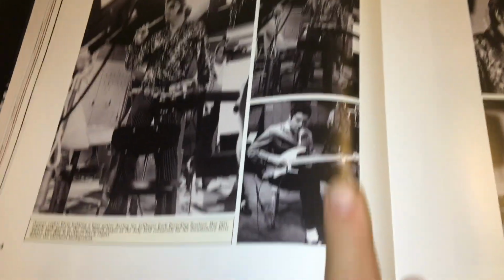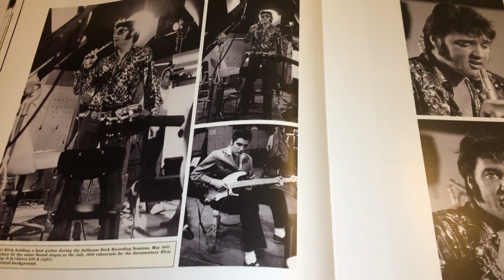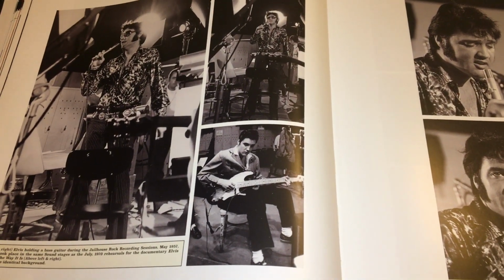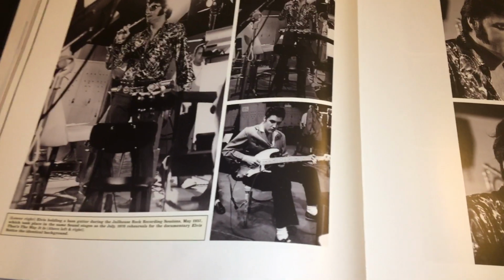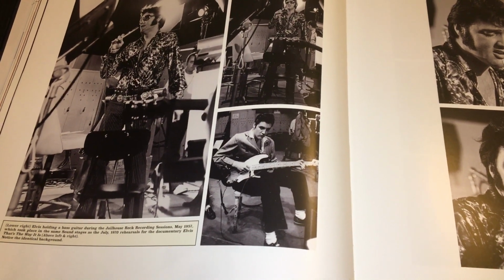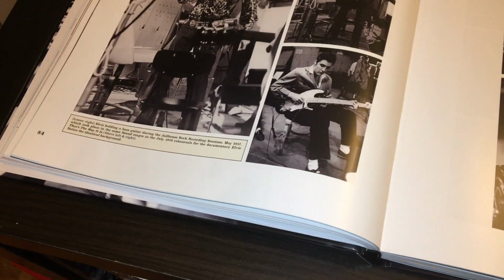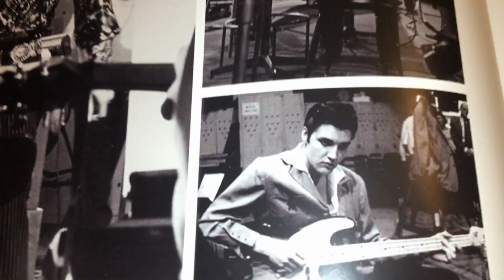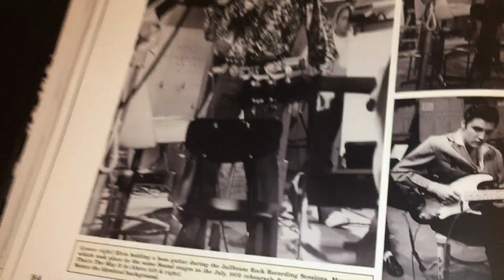That's a pretty common one. Okay, why is this picture in here? And now I gotta read it. Elvis holding a bass guitar during the Jaws Rock sessions in May 1957, which took place in the same sound stages as the July 1970 rehearsals for the documentary Elvis, noticed the identical background. Oh, wow. That's a spa guy type of thing right there. That's interesting to know. I wonder if the spa guy knew about that.